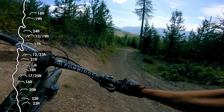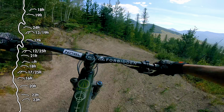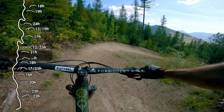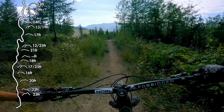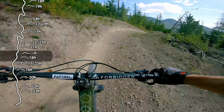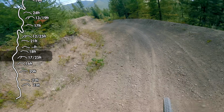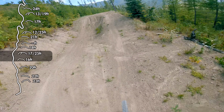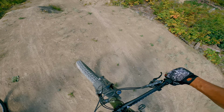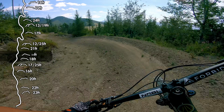The next jump, a 21-footer, had a bit of a flat landing. And then a jump with no defined landing. And after that, an 18-footer with a rut in the landing, which led to a 17 or 25-footer. All those were fine, except for that 25-footer. Okay, let's try it out.